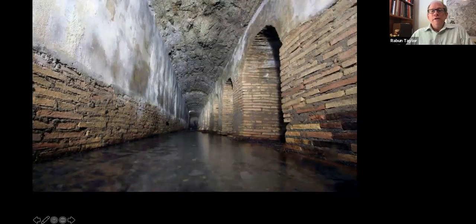And on the cliff side, you have an arcade. The arcade is built right up against the cliff, which is coated with lava. And then behind the lava is an aquiferous pyroclastic rock. So the lava, as you might imagine, has cracks in it, splits where the water emerges. And the water just gushes out from numerous sources and then flows into the main channel.